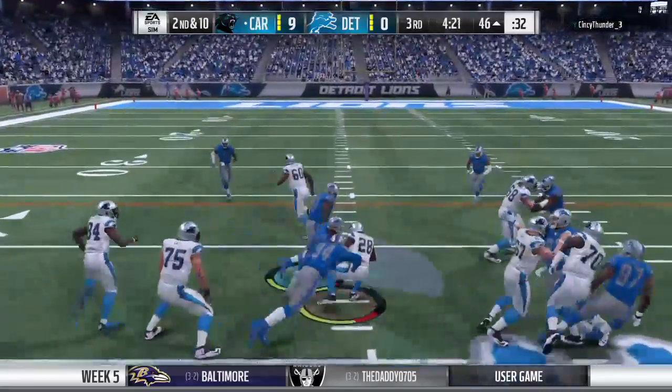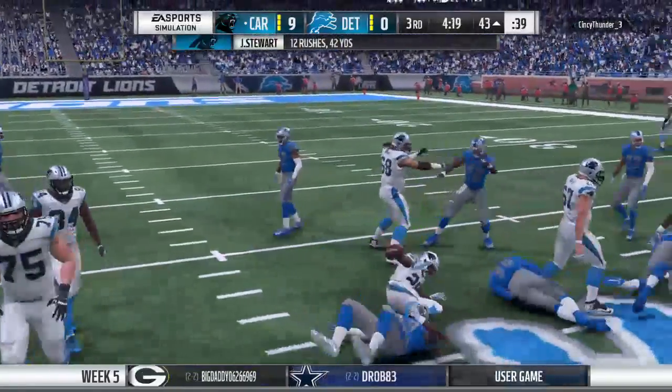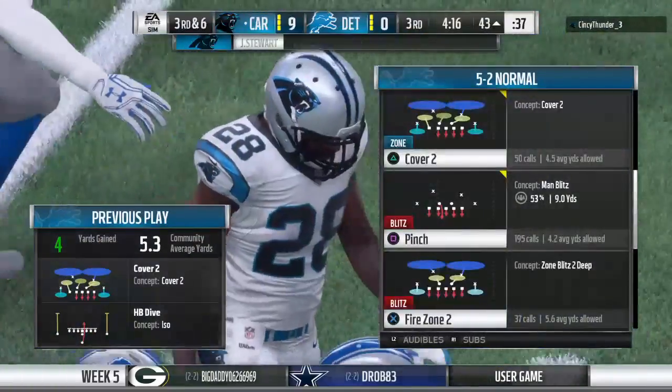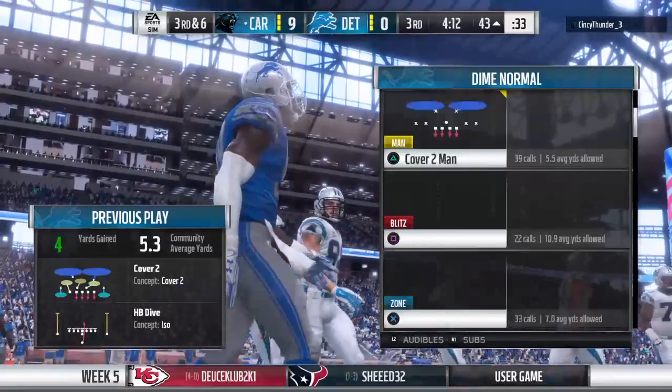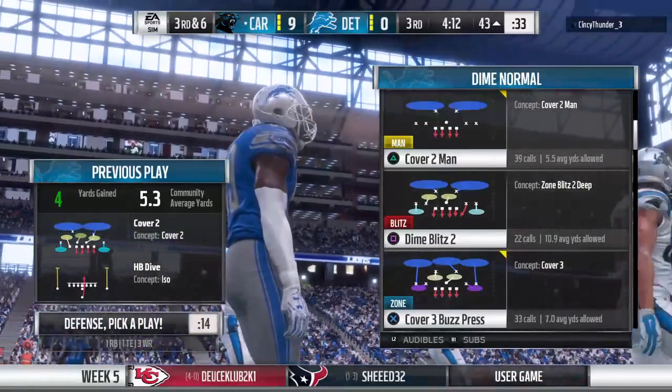Back to the ground now with Stewart. He'll get about 4 here, down to the 43-yard line. Third quarter and you've got the lead. You're not ready to go into that 4-minute offense to close the game out, but a running game can really benefit your team right now.